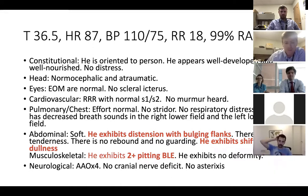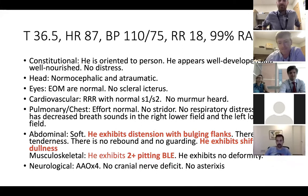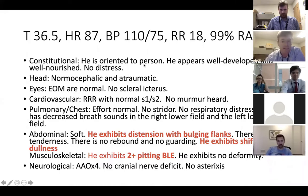When I put in there bulging flanks and shifting dullness, can anybody kind of write what that's a physical finding of? Yeah, perfect. Jordan put ascites. So yeah, perfect. Those are two actually with a pretty good positive predictive value for ascites. And if this ascites is with this guy having cirrhosis, it's more likely from cirrhosis, but obviously it doesn't tell you what the ascites is caused from itself.